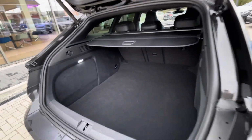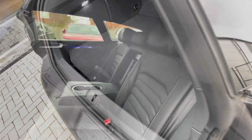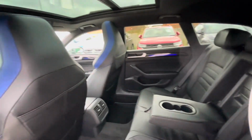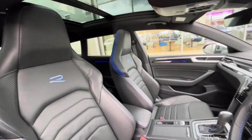As you can see, it's a long boot capacity, so it's great for stuff like golf clubs, and just lifting this up here, you've got space for a spare wheel as well. We have ISOFIX points in the back for rear child seats alongside cup holders in the centre console, and a substantial amount of legroom in the back there for rear passengers' comfort. The multifunction steering wheel gives access to the digital cockpit, but we'll touch on this soon.